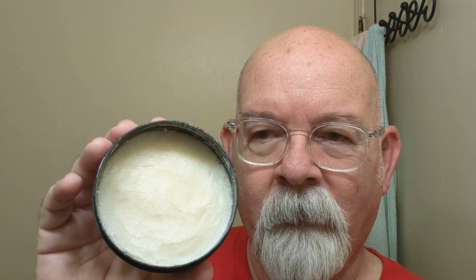Today's soap is brought to us by Italian Barber, Amici, I think is how you pronounce this one here. It started out being 5 ounces in the container. Show you what it looks like there on the inside. And it's a citrus scent, and I think maybe they refer to it as a red grapefruit.